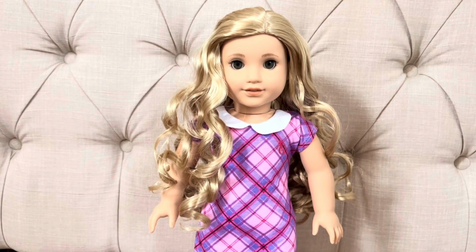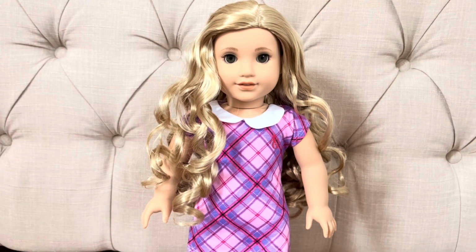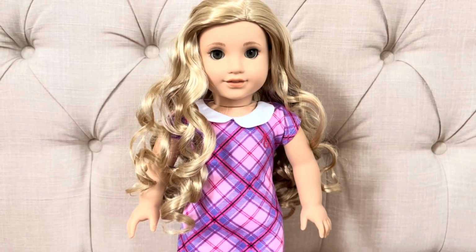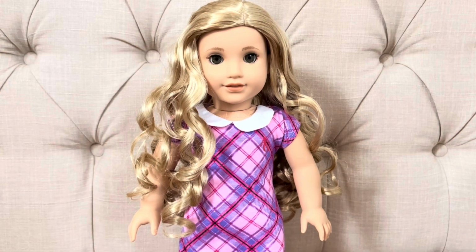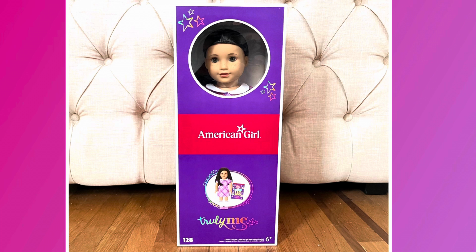I'm not going to talk much about her outfit in this video. I already did that in the previous video where I unboxed number 127, but basically the dress is cotton jersey, pretty thick. The collar is white cotton fabric and it only exists on the front. The shoes are kind of patent leather look, but they're faux leather, of course. And the socks are just regular socks. So now let's unbox number 128.